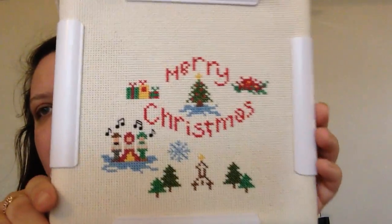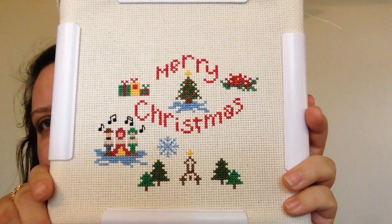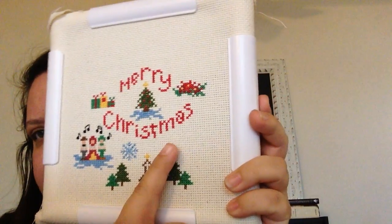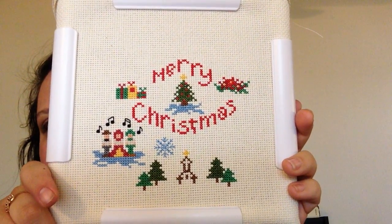Okay, next I'll give you the update on the Tiny Christmas SAL. I'm still really far behind, but this is what mine looks like so far. There's a few buildings I need to do. I need to finish filling in this church and do the other snowflake. But I love how this looks.